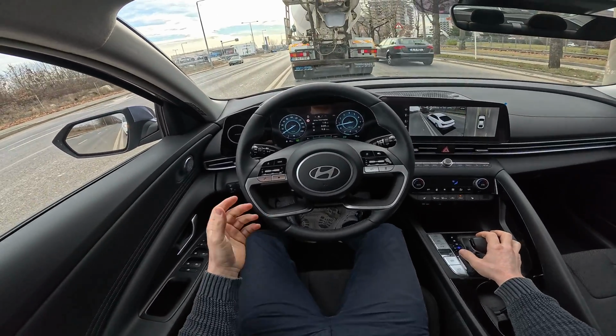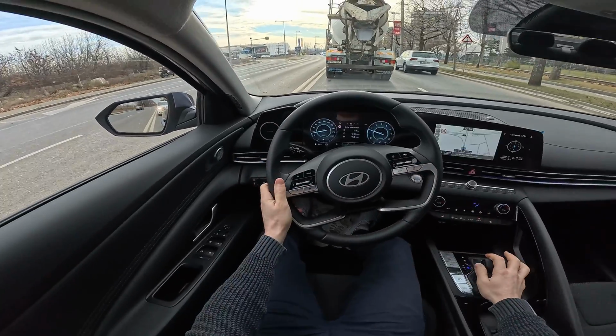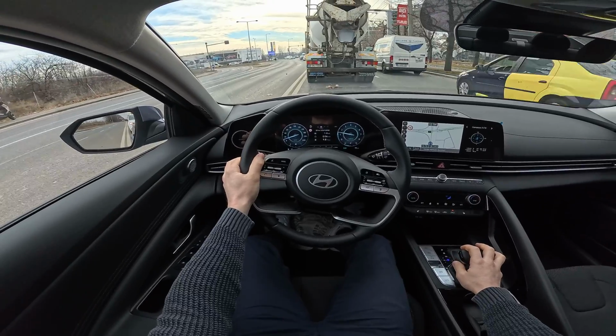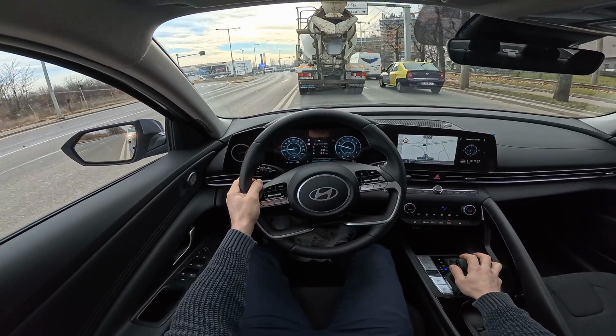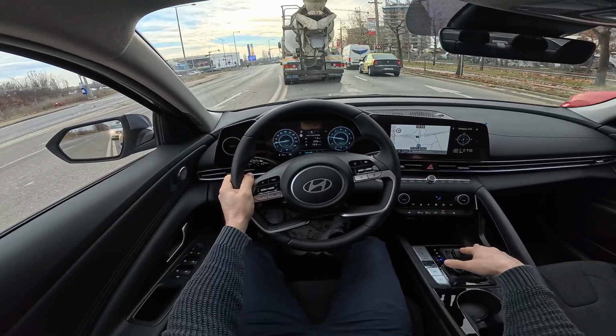Now it's great because we have kind of real live traffic, so we can test highway and traffic and stop and go, and this is fantastic for the consumption in the end, so we can get an idea what kind of consumption the car can get.